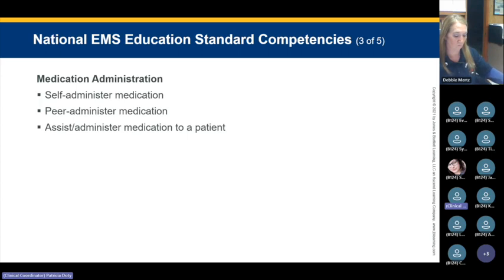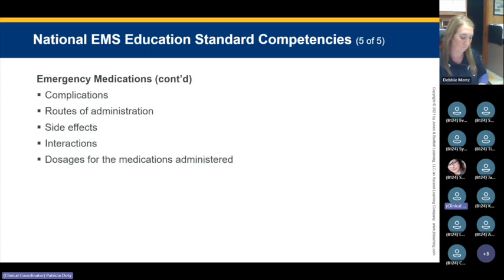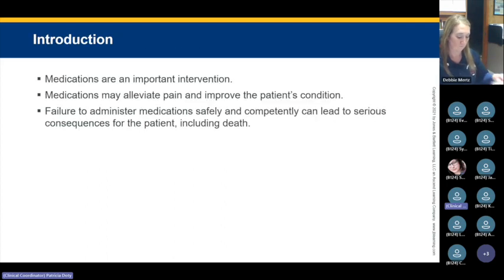to help administer those. You're also going to learn about the names, effects, actions, indications, and contraindications, along with complications, routes of admin, side effects, interactions, and dosages. And the further you get into pharmacology, the further and more extensive the knowledge is going to be for each thing that you do. When I went through paramedic school many, many years ago, we had to do drug cards from scratch. They had to be handwritten, and I still have them. And I had about 80. And we had to learn what it did down to the cellular level.